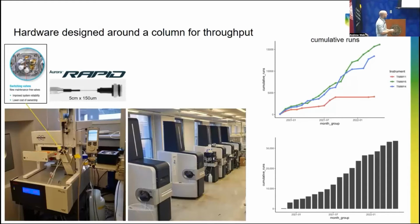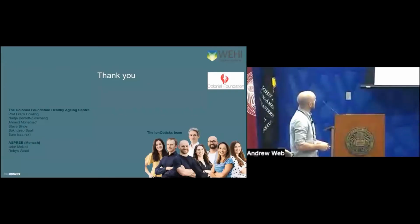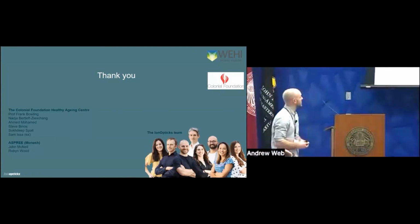Just over the past 12 months, we've hit over 30,000 samples acquired, and the quality has been quite astronomical. Even with this short column, we're getting fantastic results. This is a urine proteome, and for up to 75% of the samples, we're seeing more than 800 proteins with quite low variability. This is a platform we're pretty excited about, but it required the development of a system that was stable enough to do this, and we could only have done this with the stability of the timsTOF platform. I'll leave it there and am happy to take any questions. Thank you very much.